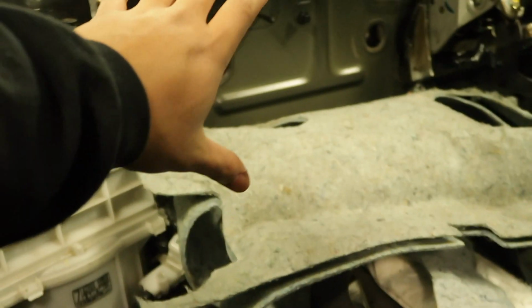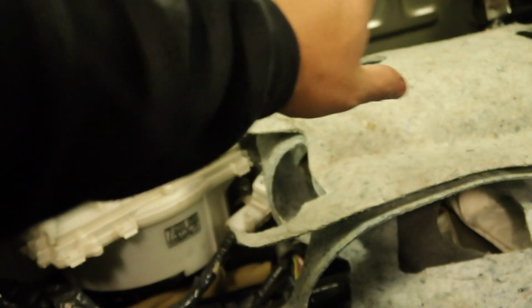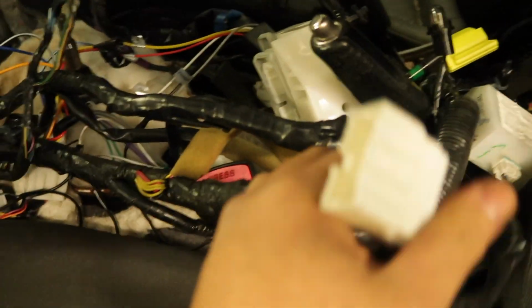Then we have to put the heater blower motor back in, or the heater core, and then dash bar, weld that in, and then we can put the dash in, and then we can start wiring our cluster and stuff like that, so everything works when I finally put the dash in.